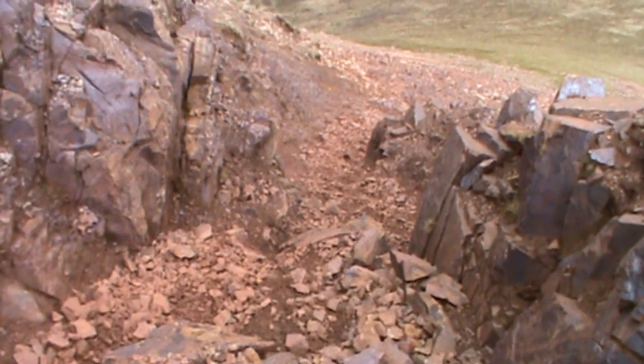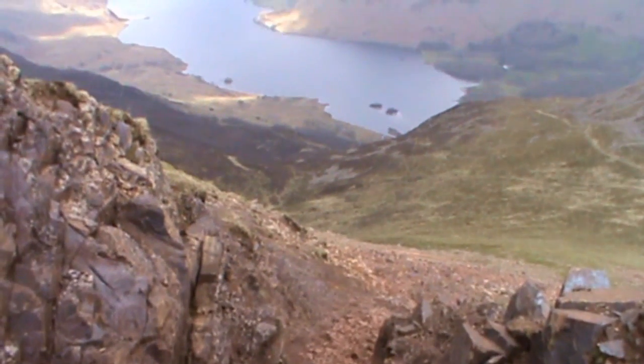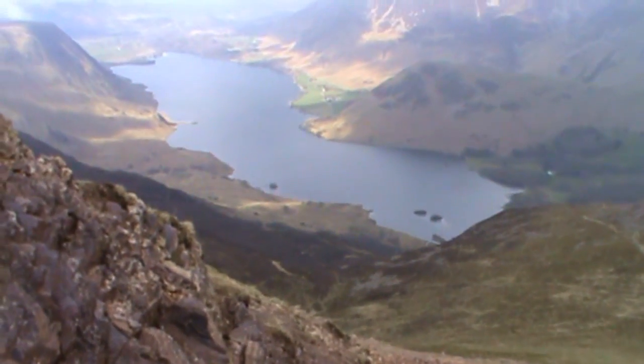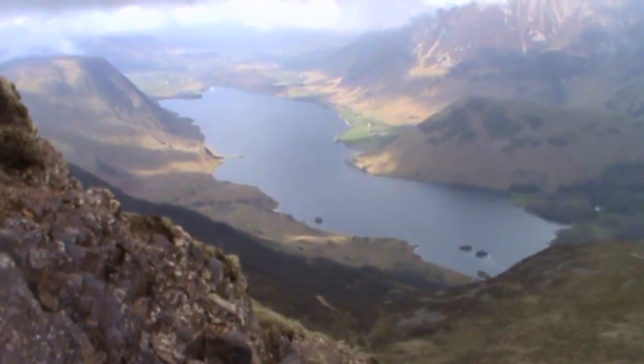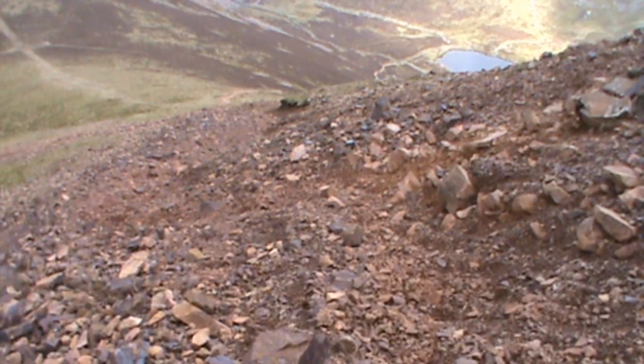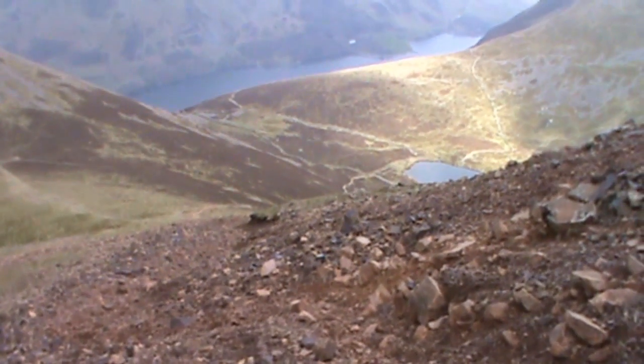But look at this for a view. Now we're dropping down out of the mist. Slowly making our way down to Bleaberry Tarn now. But as you can see, the stone is very loose, very steep. Sun's come out though, so let's just give you a shot on the way down.